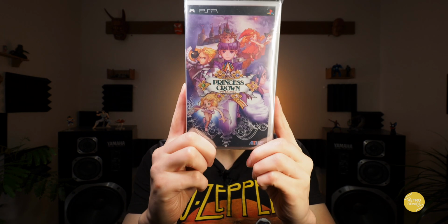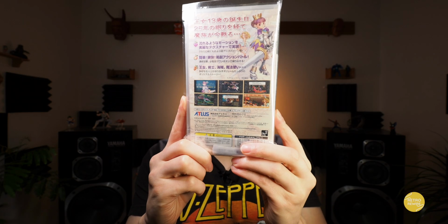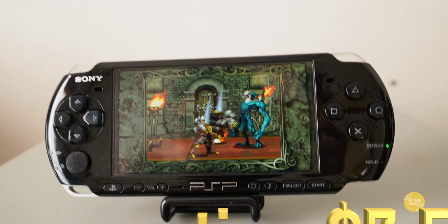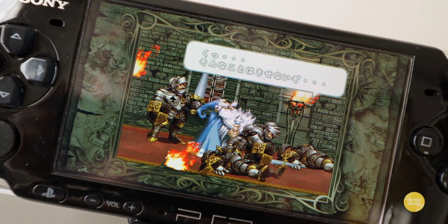We'll start with PlayStation Portable. I actually only ended up getting one game for the PSP, which is Princess Crown. Now, as you know, I also have this on the Sega Saturn. I picked it up this year, and this one was definitely a lot less expensive. I think I paid about $9, and I got it from Amazon Japan. It is complete and definitely a cool find. I definitely want to get into the Princess Crown business a little bit more.